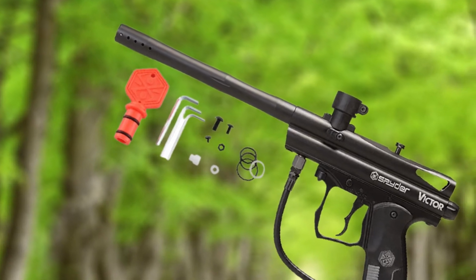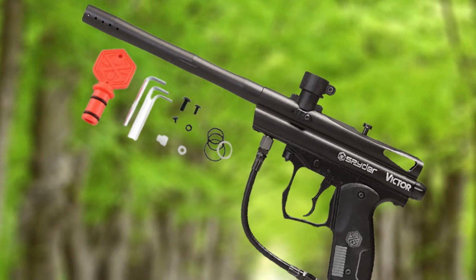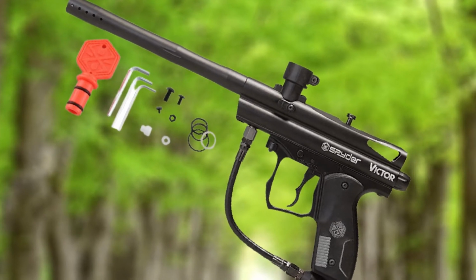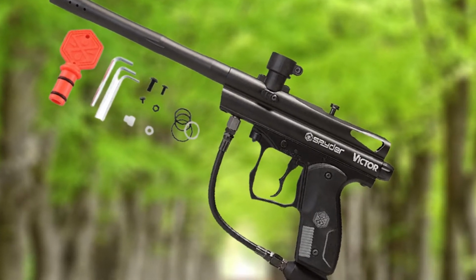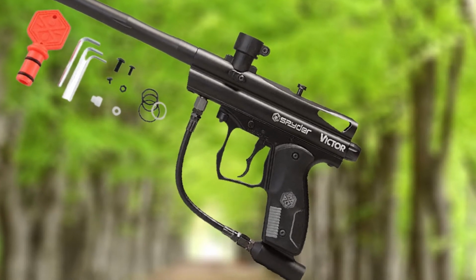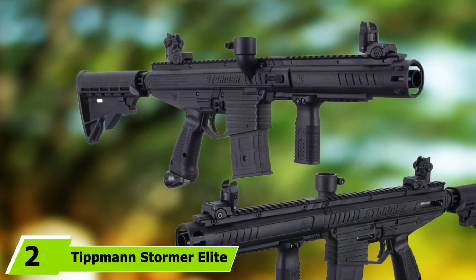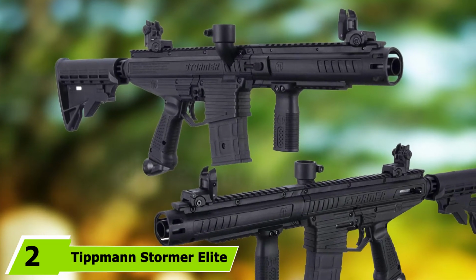Now, this may be a little uncomfortable, but if you're just looking to play some backyard paintball with your friends or family, then the Kingman Spider Victor will do the job. Buying the Spider Victor will also prevent you from wasting any more money on rentals, which is always a plus in my book, too. Moving on to the next at number 2 with Tippmann Stormer Elite.